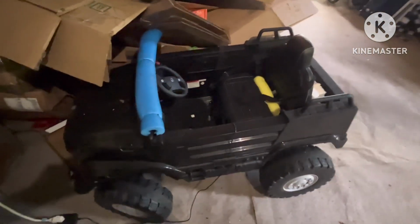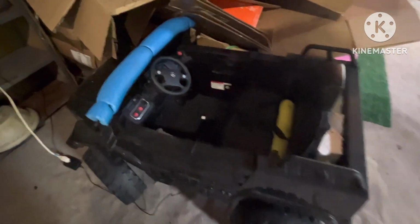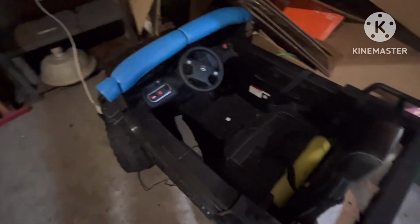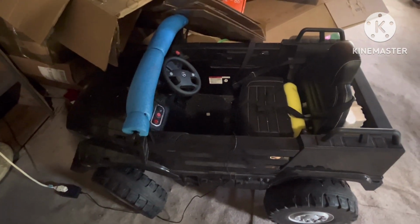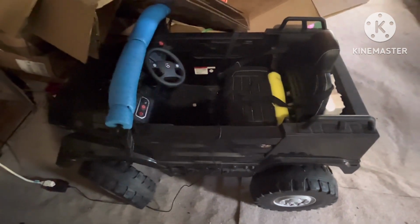But this thing is going to become a wheelbarrow for the girls, so they can do their flowers and such. We're going to just put a tub in here, and this is a remote control one. So you just drive it with a remote control like you're driving an RC car. It's pretty cool. But that's what that's going to turn into. And this is, I would say, the 4th or 5th year we've had this. It's held up pretty good.